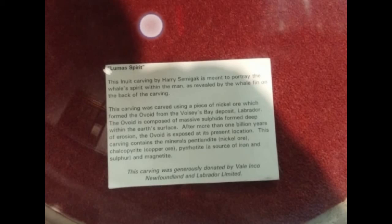Luma Spirit. This Inuit carving by Harry Semigak is meant to portray the whale's spirit within the man, as revealed by the whale fin on the back of the carving. This carving was carved using a piece of nickel ore, which formed the ovoid from the Voisey's Bay deposit, Labrador. The ovoid is composed of massive sulfide formed deep within the Earth's surface. After more than 1 billion years of erosion, the ovoid is exposed at its present location. This carving contains the minerals pentlandite, nickel ore, chalcopyrite, copper ore, pyrite, a source of iron and sulfur, and magnetite.